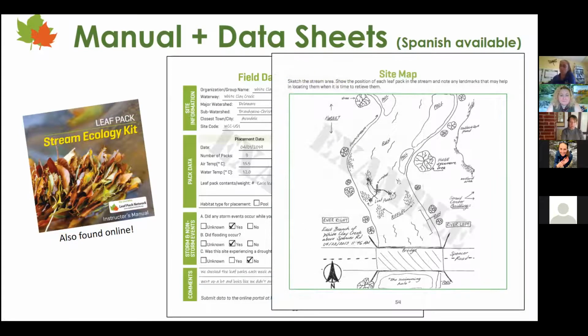This is great for people to do, so you know where you put your packs, because it might look pretty obvious when you put them out there, but when you come back, those things probably have gotten really mucky. They've probably turned some colors, and it might be hard to find them again. So it's good to do a little sketch of where you put them out. So let's get deeper into some of the methods here.